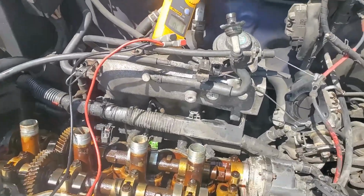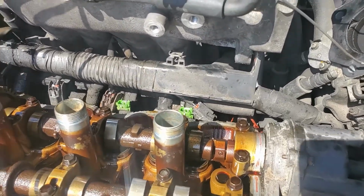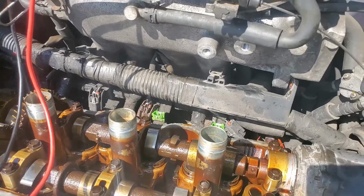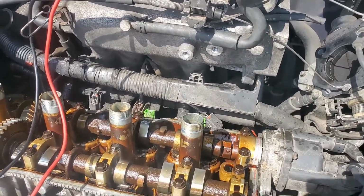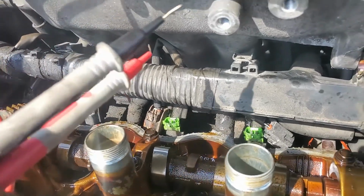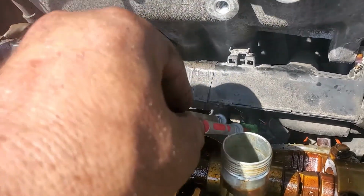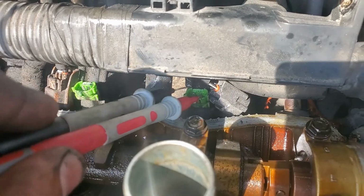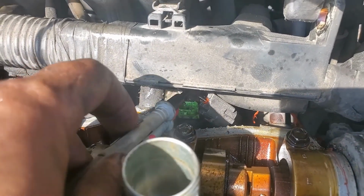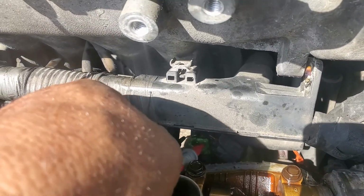So I figured to take a measurement of the resistance on that suspected injector and the one next to it, which is a good known one, and see if we are so far heading the correct way. This is a good known, and this is the one we suspect is bad. It's gonna be hard for me to do it with one hand, so stay with me, just be patient.